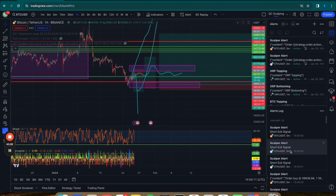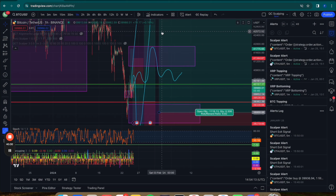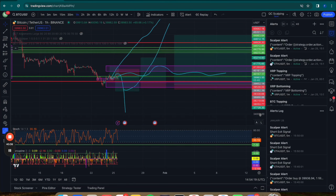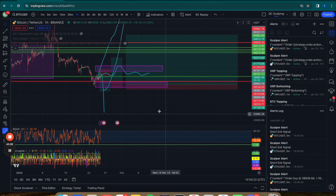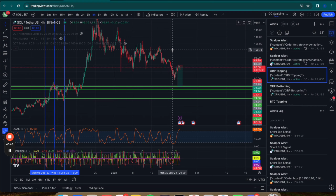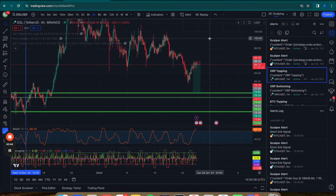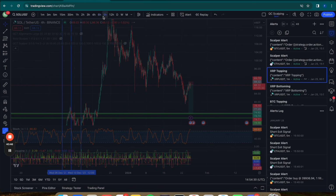Because we got into the hedge. Yesterday we were not in the hedge yet because we didn't hit that level to enter the short, but now we are. So yeah, that's essentially it on Solana. We can look at the stochastics as well.